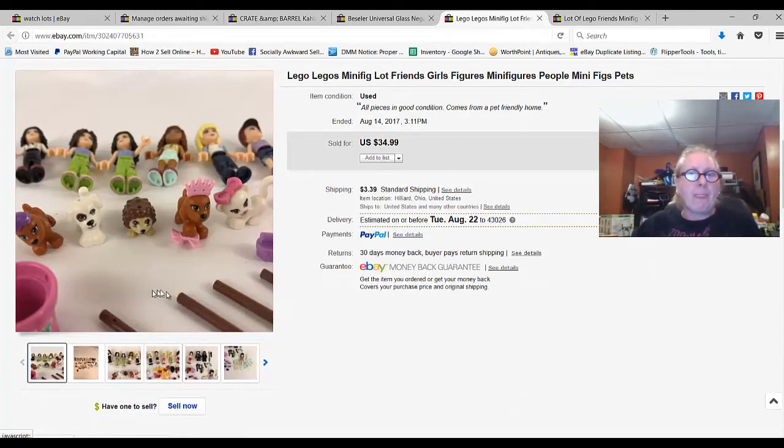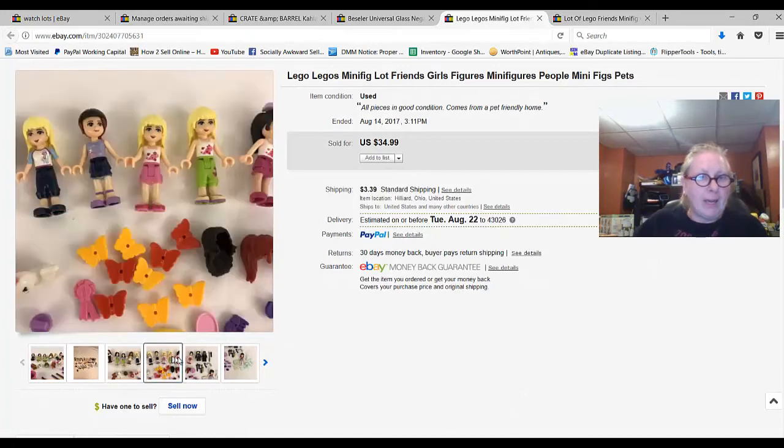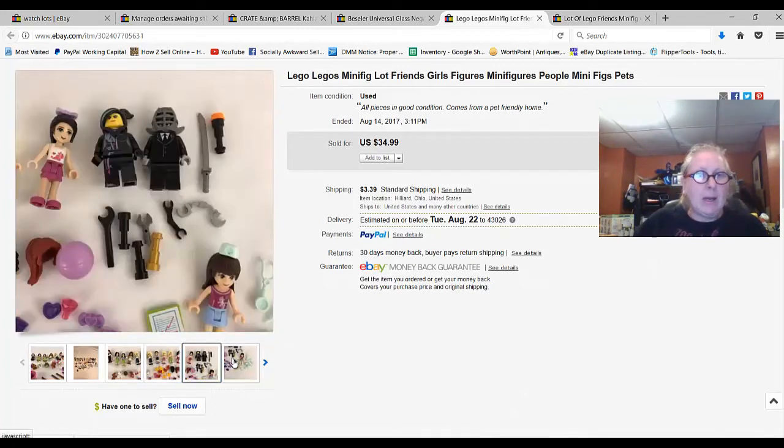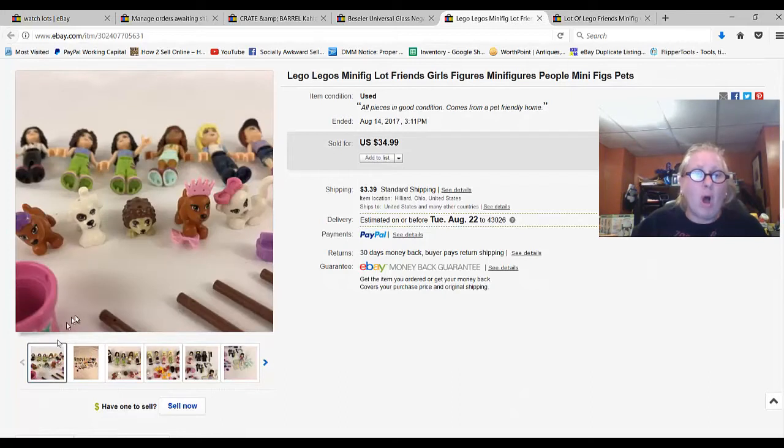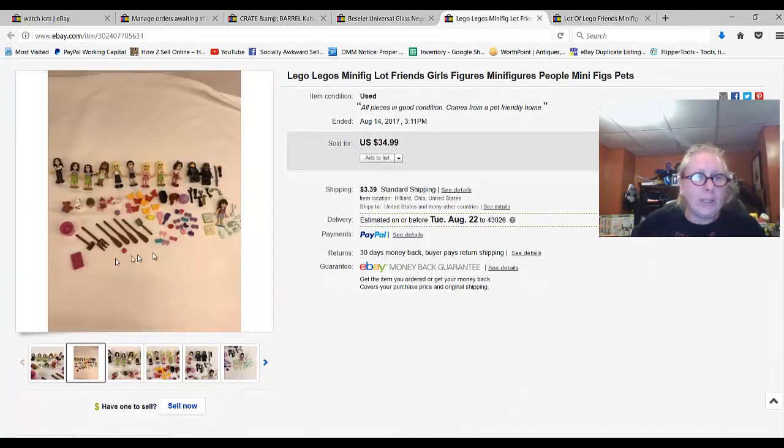And again, I paid $30 for the entire lot. Today, this lot sold. It's just a lot of minifigs with some accessories. There were a couple of random minifigs that were not Lego Friends. These are just regular minifigs. And then I did take the time to pick out all of these nurses' accessories as well. And it did take me a few extra minutes to do that, but I was able to sell this really small lot.